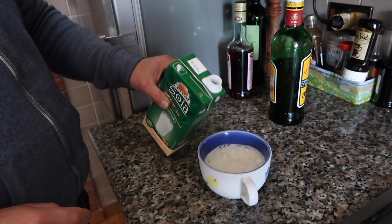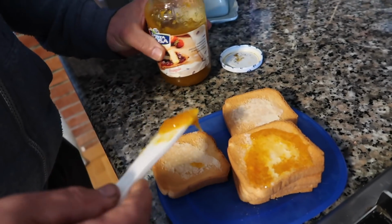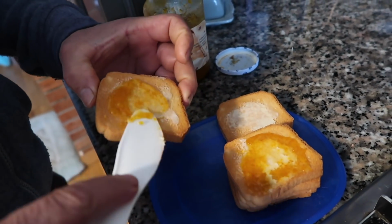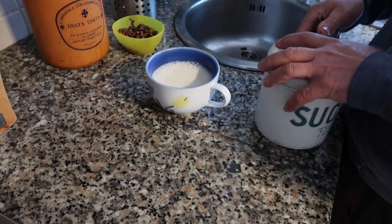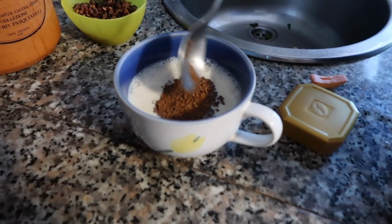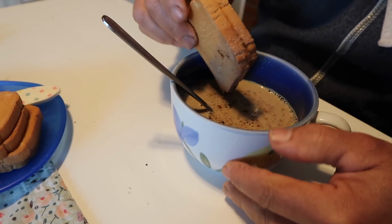So Carlo, on the other hand, for breakfast likes to have a big bowl of soya milk warmed up in the microwave, and then he grabs some French toast or cake or biscuits or cereal, whatever he can find, and he dunks it all in it and then eats it like that.